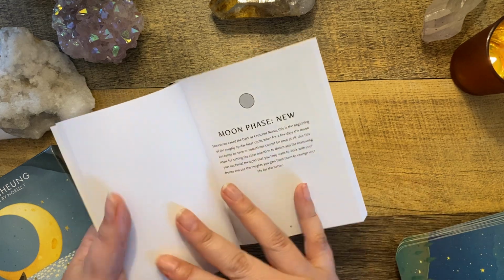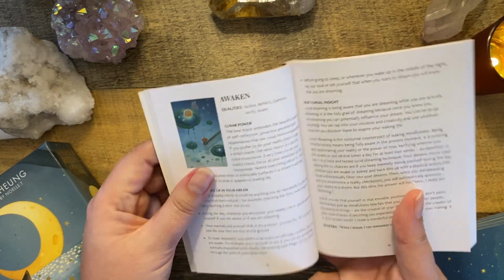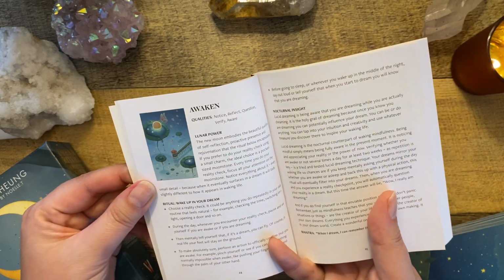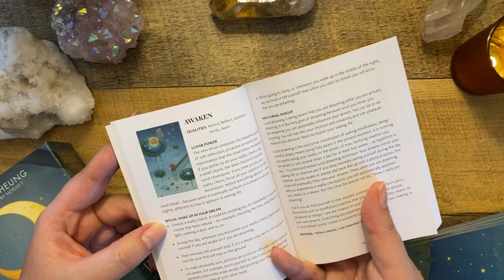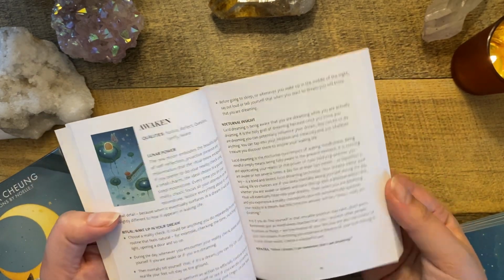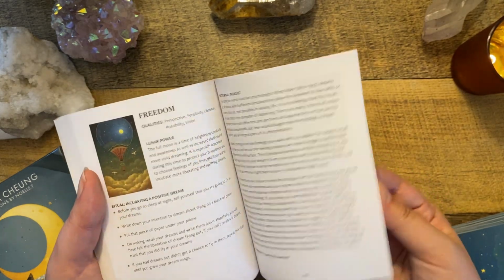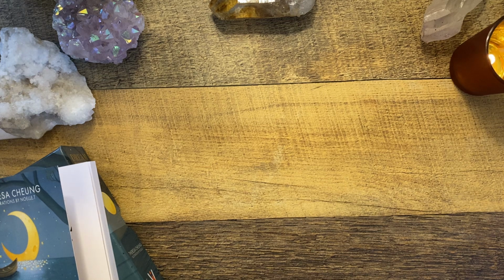And then we go into the card meanings. So this is the new moon phase. And then, okay, it's nice that we get a color image of the card. We get qualities, the lunar power, the ritual, the nocturnal insight, and a mantra. So I think we get that for each one. So that's pretty cool. Let's just go ahead and shuffle, and I'm going to read how the guidebook reads. We're going to read an entry.